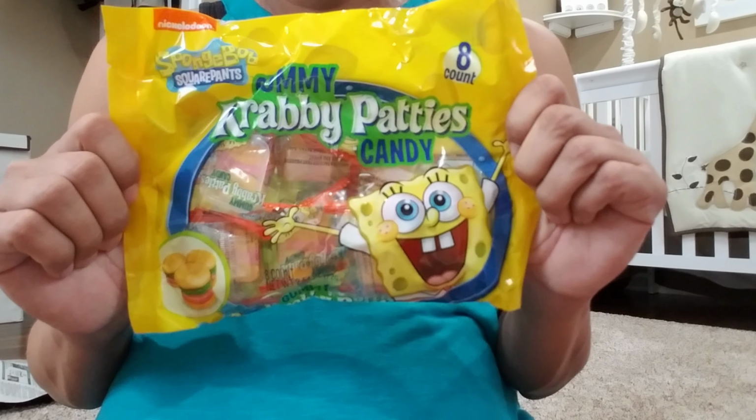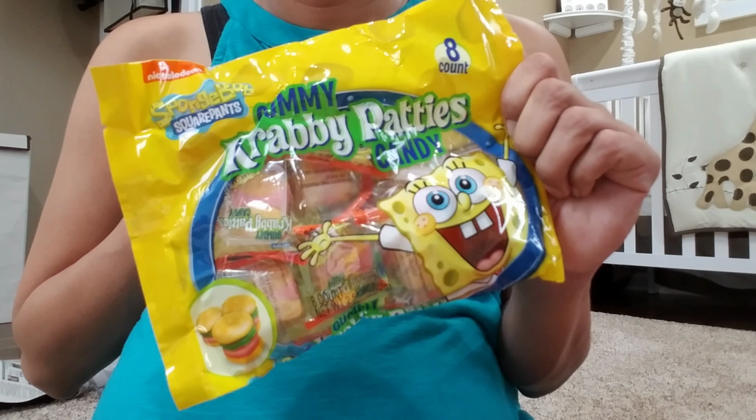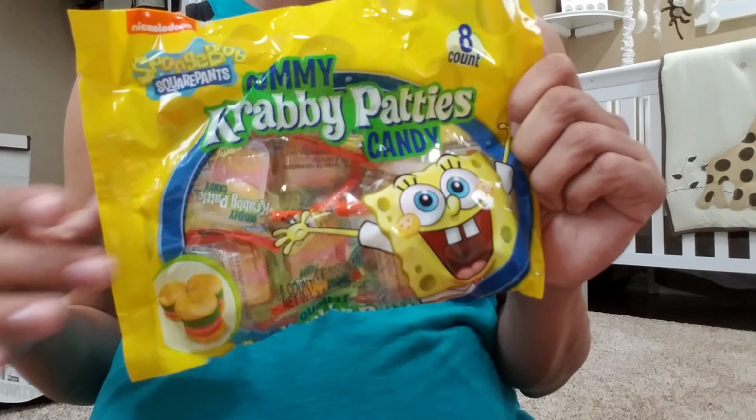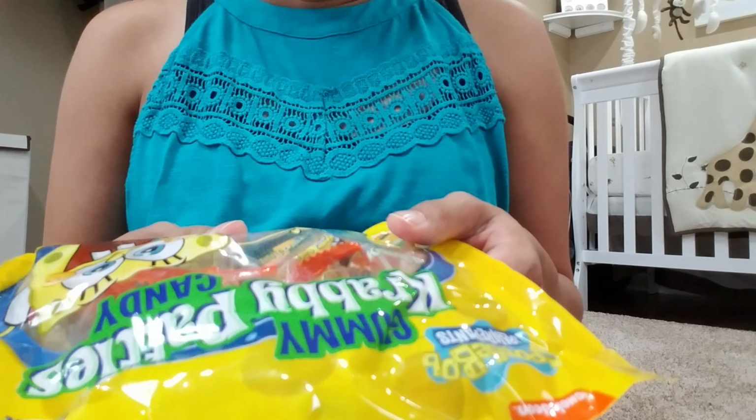And one other thing that I got, my son loves Krabby Patties, and he's been doing so good at school, even though it just started. So if he finishes homework or he gets a good grade on whatever, you know, give him a little treat. So I like Krabby Patties too.